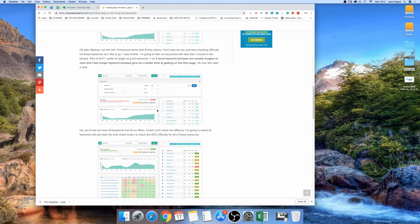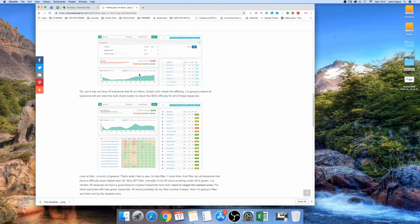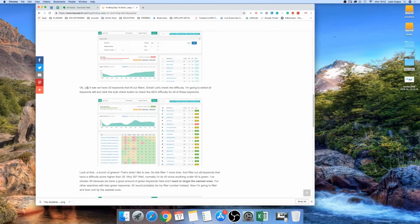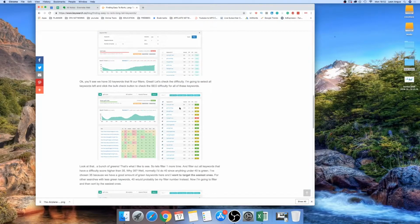So you see here they've added this, and then they've also gone for long tail keywords. They're saying one or two keyword phrases are usually tougher to rank, and I feel longer keyword phrases give me a better shot at getting on the first page. Okay, so let's take a look. Longer keywords are three words or more, and when you go for those types of keywords, it's a lot more specific. Golf clubs is kind of vague, and then you could hone in and talk about a specific club or a specific swing with a club and all these different things. So now they've honed in and added another filter to say they want three words or more, and then with the two filters that were initially there, that gives them these keywords.